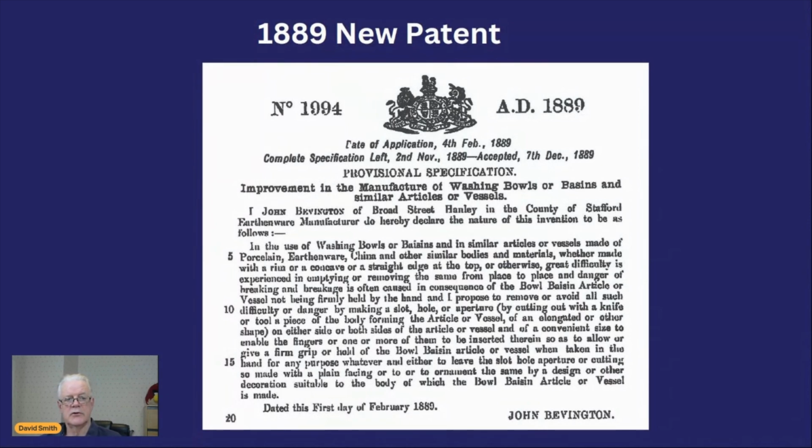One of his last initiatives, age 52, was a further patent. "I, John Bevington of Broad Street, Hanley, in the county of Stafford, earthenware manufacturer, do hereby declare the nature of this invention to be as follows."